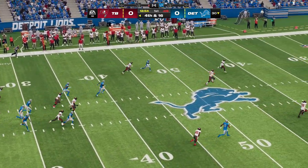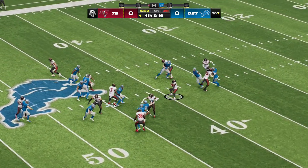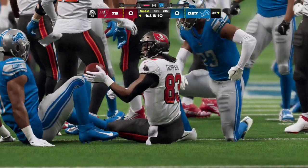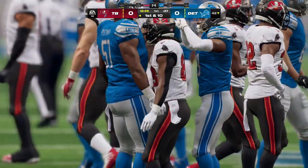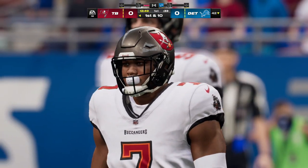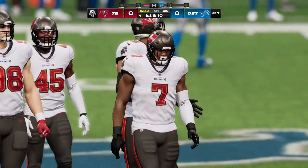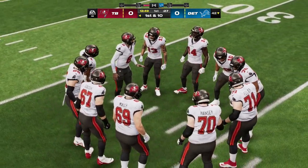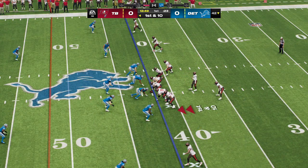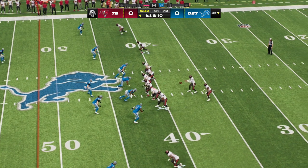And here now the punter Fox as he sends this one away. Taken from just outside the 30. Nice punt, but good work on the return to get back 11 yards. And the Bucs will get ready to go on offense. And Tampa Bay trots out there now. The Buccaneers in good field position here to start out 1st and 10 at their own 42.